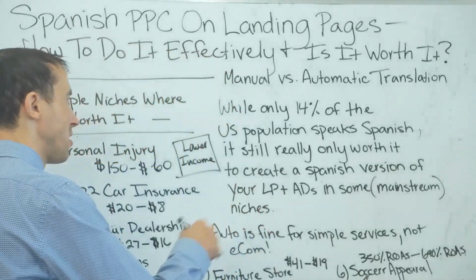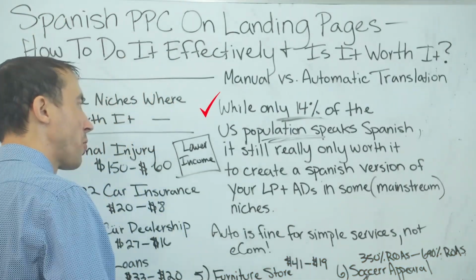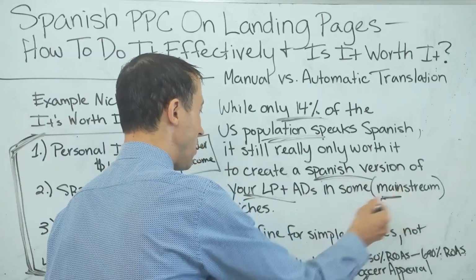So getting into the content, while only about 14% of the population speaks Spanish in the United States, it really is only worth it to create a Spanish version of your landing page and ads, because you want to obviously translate both or none in mainstream niches.